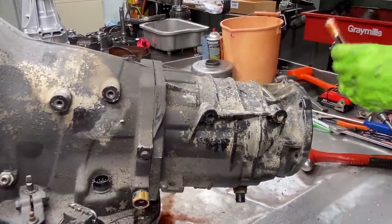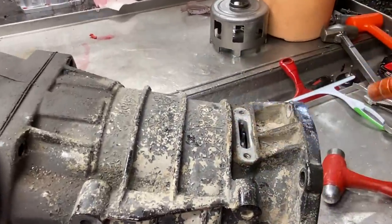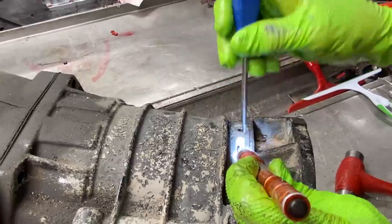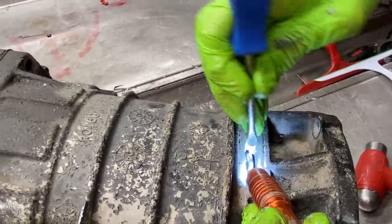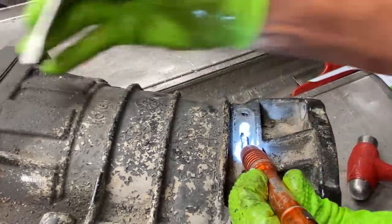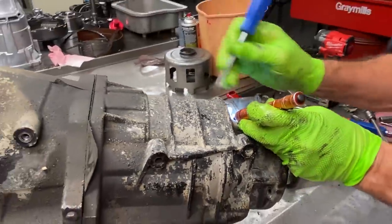Now you want to get in here and look and see if he did anything here for like a case saver or anything like that. And the way it looks, it has quite a bit of wear down in here in that overdrive snap ring groove. You can see the groove, but then you can see the wear towards the back side of that. So this shaft is moving that far back and forth out of adjustment. Your clearances are all messed up through here.